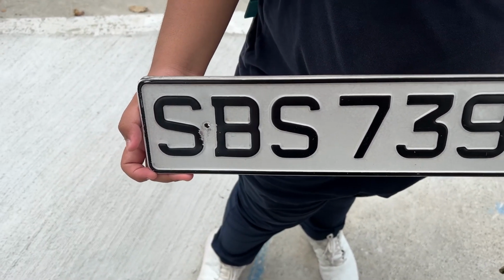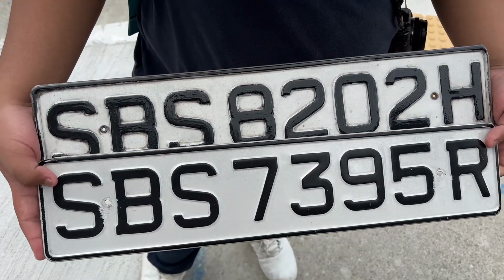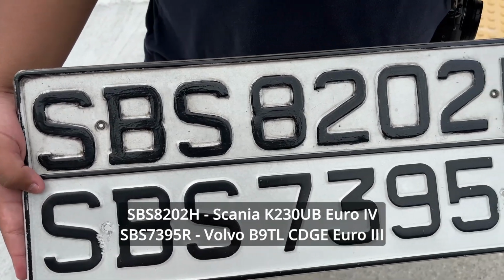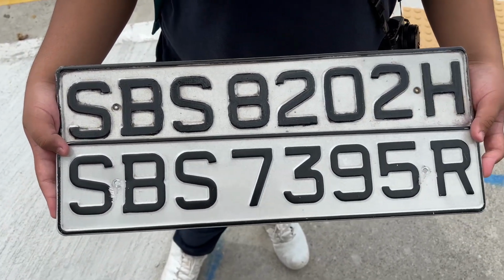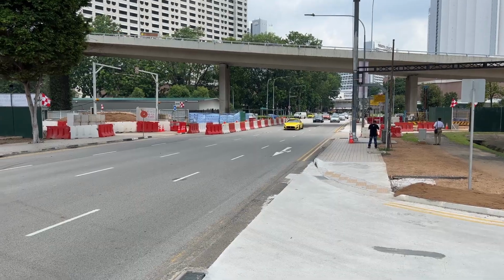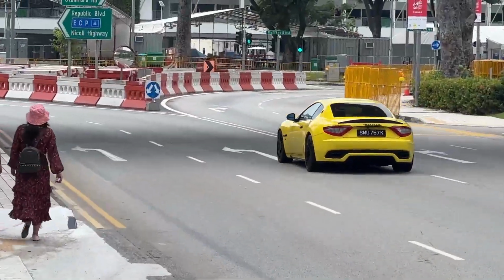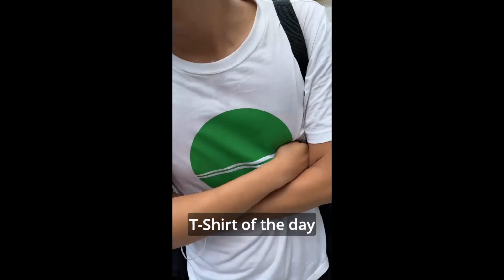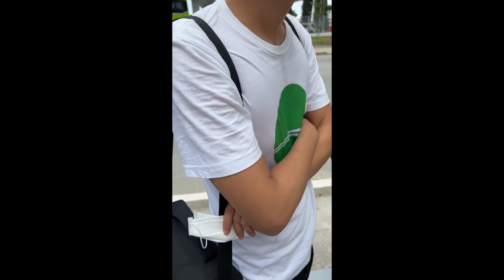So our enthusiasts brought with them two bus plate numbers. What buses are they from, by the way? One from Scania K230UB04 and one from CGE. Rest in peace to both of these buses. Never forget. So he's wearing a Tower Transit shirt. Looking good though, the logo is intact. I want to see what's on your back there. Ooh, this looks amazing. Nice shirt for the day.